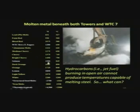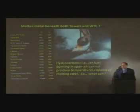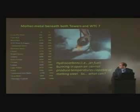Well, when something's salmon or lemon colored, it's 1,500 or 1,800 degrees. And structural steel doesn't even begin to melt until 2,700 or so degrees. We're missing 1,000 to 2,000 degrees of temperature, heat energy required to produce this stuff. Where is it coming from? We'll be taking a look at a possible suspect, thermite, which reaches temperatures of 4,500 degrees.